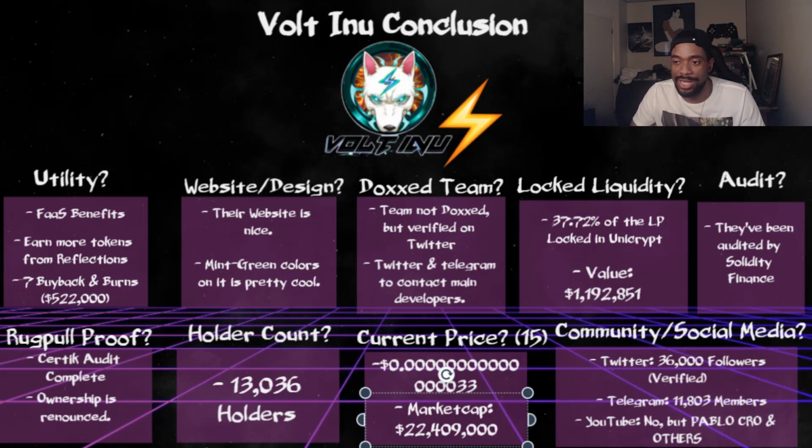I understand it, but just know that you do your own research, and if you are comfortable with them not wanting to be doxxed, then that's you. It's your choice. A lot of people told me not to cover SHE because the developers weren't doxxed, and fast forward, like I said, they're in the top 20 crypto. Other than that, this is the Vote Inu crypto review.